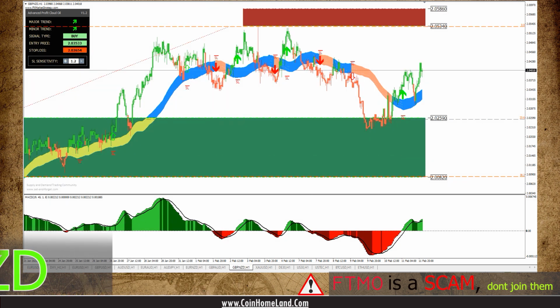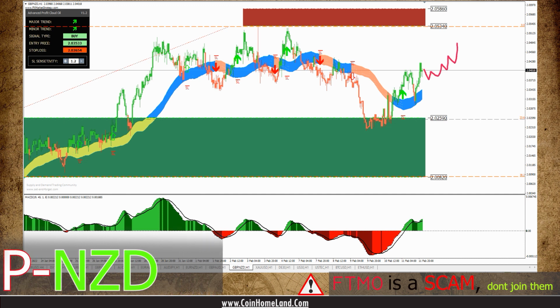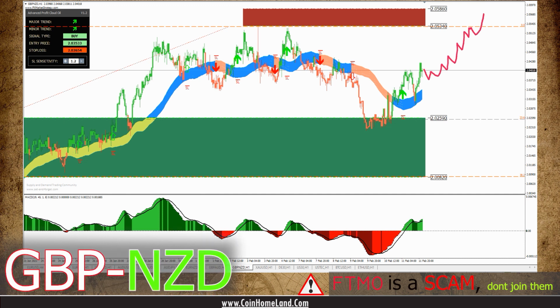Pound New Zealand, the same scenario. We're looking for this wave to continue to the upside here. Possibly it can go further. So we can take this buy, and later on we can take this sell. I'm just giving you two waves. MACD should go up like this and just come down. So we are in this buy and we are in this sell.